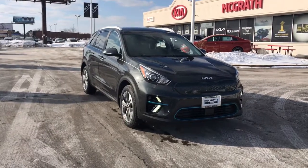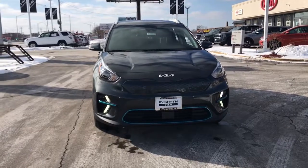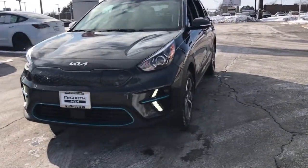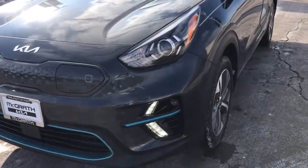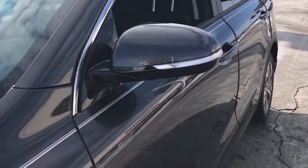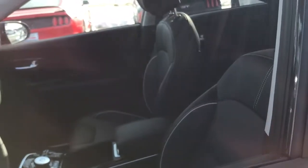You will be amazed by this 2022 Kia Niro. Here's a sleek Kia Niro, the crossover that blends high-end style with SUV versatility and hybrid efficiency. Practical, comfortable, and designed to handle the demands of your busy life with ease, this vehicle has all the features you need to drive confidently into the future.